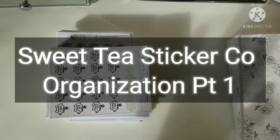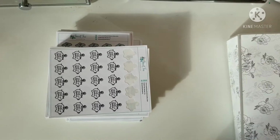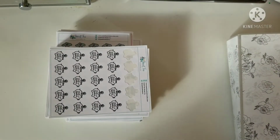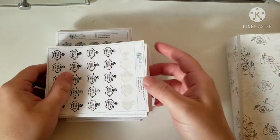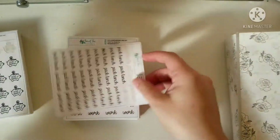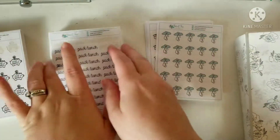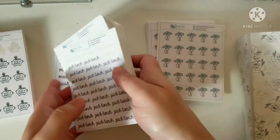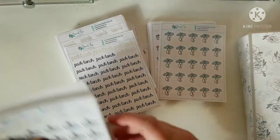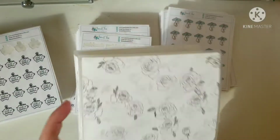I am doing fantastic. I am coming at you finally with part one of my Sweet Tea Sticker Coat organization. Full disclosure, I have already gone ahead and broken what I have up into three separate piles. I've got her new icons, I've got my scripts, which are the thickest, and I have her Olivia's. And I've got the binder everything goes into.